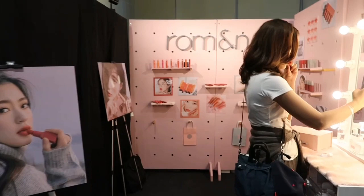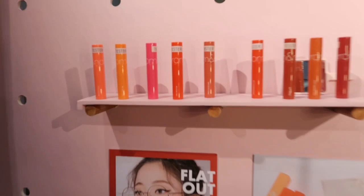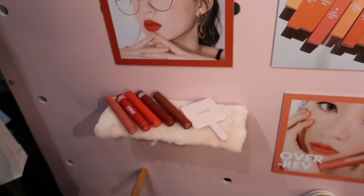Rom and V. So, magpakawala ka dyan. Oo, oh, picture kita. Teka lang, picture ko lang. Okay lang. Ayan, products nila. Ayan, so Rom and V guys. So, maganda nito. Ayan. We have some people.